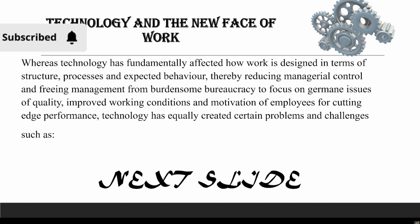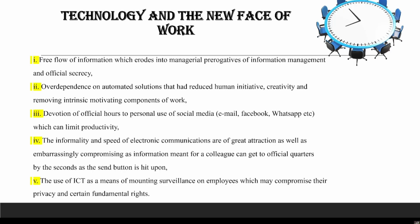So we have technology and the new phase of work. Technology has fundamentally affected how work is designed in terms of structure, processes, and expected behavior, thereby reducing marginal control and freeing management from burdensome bureaucracy to focus on important issues of quality, improved work conditions, and motivation of employees for cutting edge performance. Technology has equally created certain problems. All those are the positive things technology has done, helping management focus more on improving work quality and individuals and discovering abnormalities. But as much as technology has brought advantages, it sure has disadvantages as well.